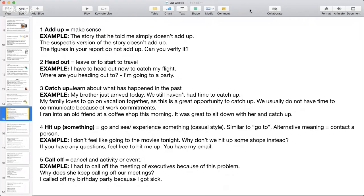So I really suggest you write down these phrasal verbs and try to use them as often as you can and as much as possible whenever you are speaking to someone or when you are speaking with yourself and just whatever. Try to use them so that they will become active vocabulary instead of a passive one.